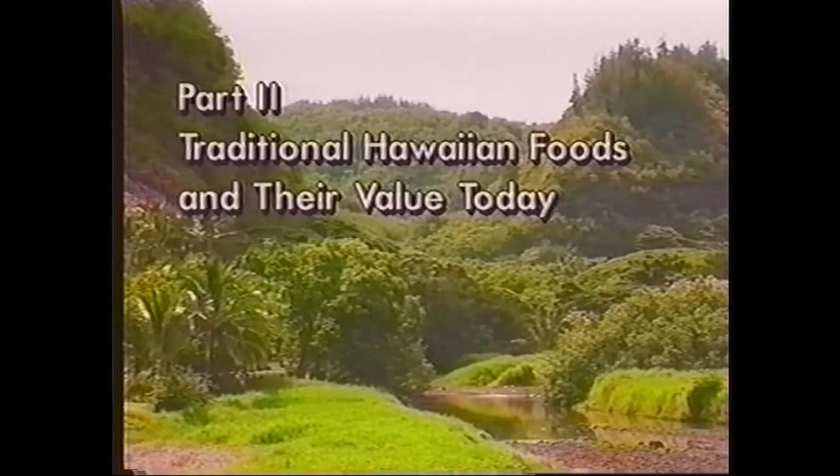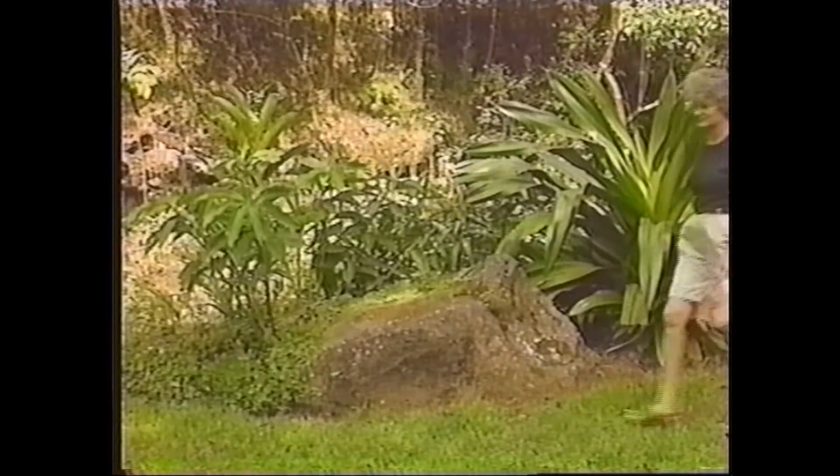Part 2, Traditional Hawaiian Foods and Their Value Today. Speaking of food, it's about noontime and I'm getting hungry. I'm supposed to meet Winston here. He's a friend of mine and plant propagator at Waimea. I had my fast food lunch here. Where's Winston?